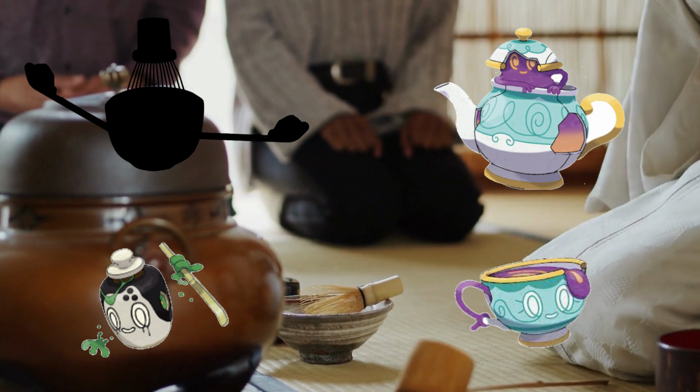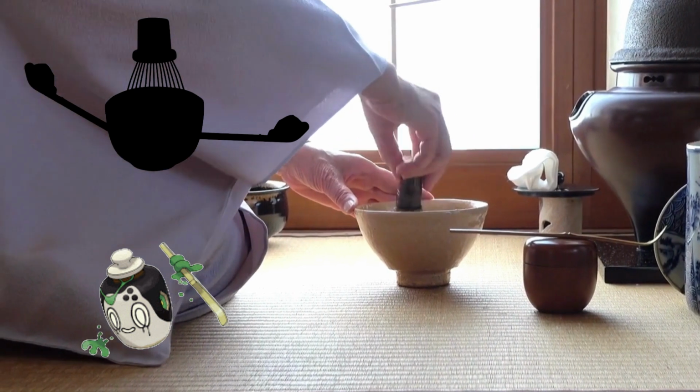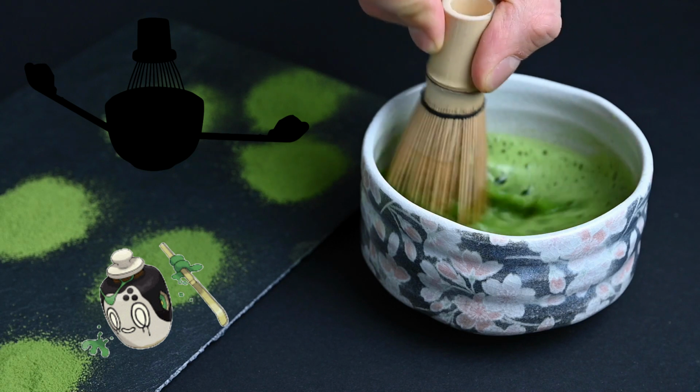It makes sense to keep the chaire and the Chashaku together, but these are really the B players in the tea ceremony. The main stars are the chasen or bamboo tea whisk and the chawan or clay tea bowl.